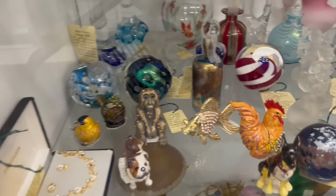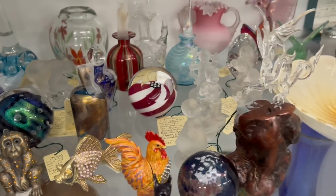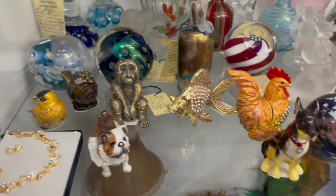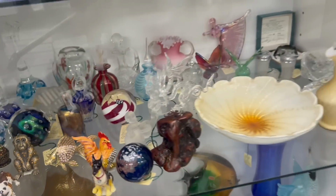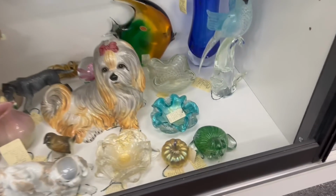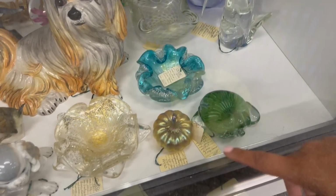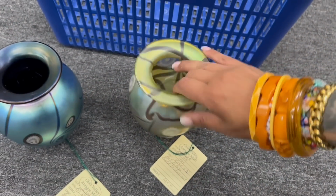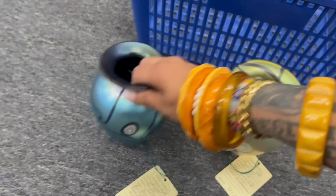Why not? Sometimes you just gotta let it go. The perfume bottles are amazing. Oh my gosh. Yeah, I'm gonna get a key. Oh, look down here, the pumpkin. Check these out. With the discount, this one comes to $110, and then this one comes to $135.